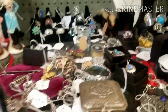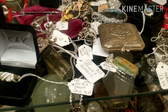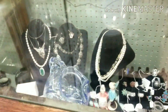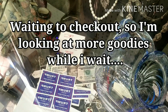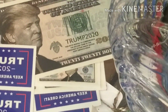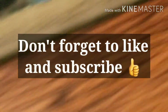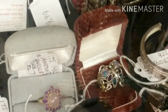Hey, Mom. Look at all the jewelry. Donald Trump is here. I don't know why he's here, Jess. That's gorgeous, too. This is neat. Why is there a Trump? 2020. Donald Trump bills. My God. That's definitely different. That's for sure. Here we go, mother. Zoom in. Okay, we're gonna zoom in here. Let's show you all the jewelry while I'm zooming. That's not working out too good now, is it?